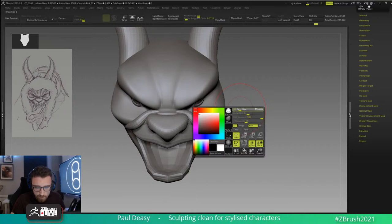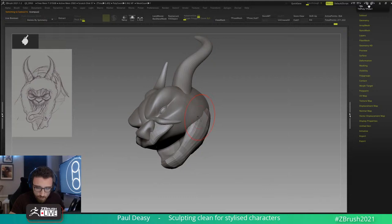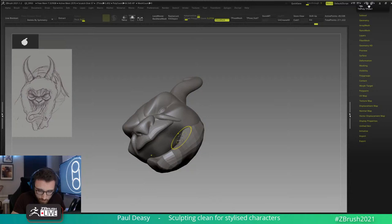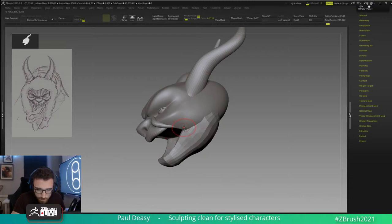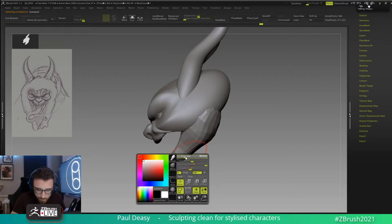Starting to look like a panther or something. Right, let's get some more of these. Jaw's too long. This is where, if I was doing this on my own, I'd probably be looking up some reference right now. Figure out exactly how to place that jaw nicely. There's one thing I've learned, is never take animal anatomy for granted.